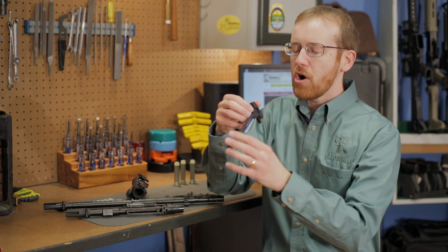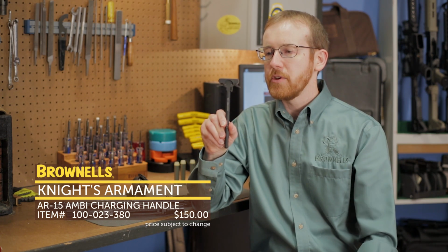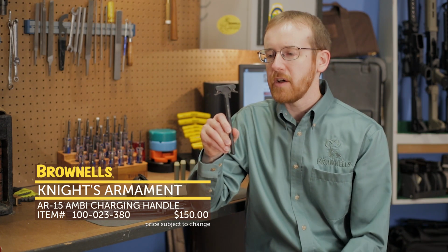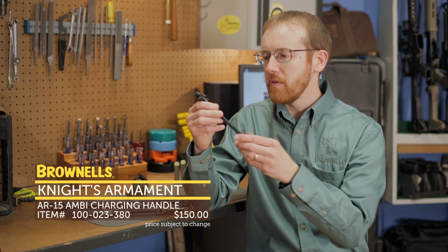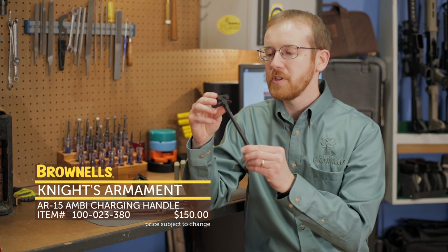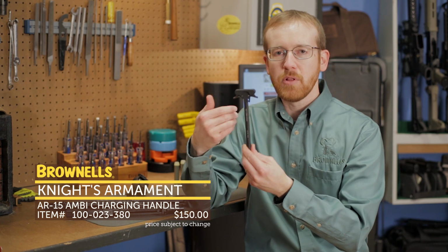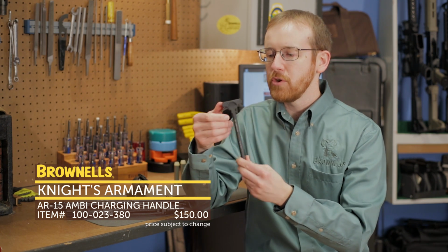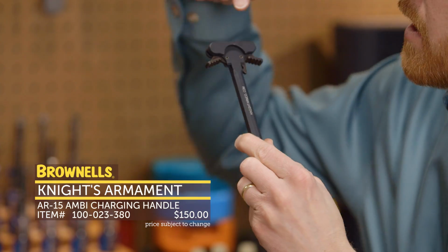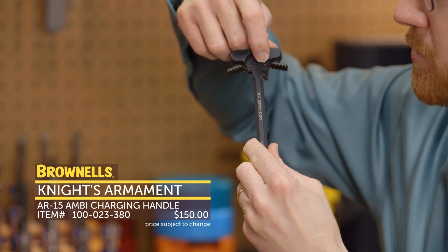Next, from Knights Armament, we have their Ambidextrous charging handle. There's a few different ambi charging handles out there. Pretty much all of them function relatively well. The nice thing about this is it just feels pretty darn solid for a charging handle. They're simple aluminum, and depending on what you do, they're maybe not as robust. The first thing I noticed on this one are the roll pins they use.